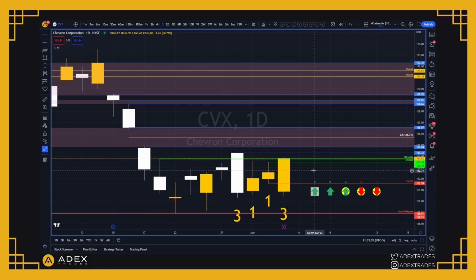The beauty about XLE, and about sector rotation in general, is that if you know a sector is about to go off, you can play anything. So I chose CVX because I like that 311. There was nothing wrong with taking ZOM either because it had an inside hammer.